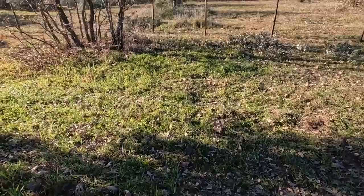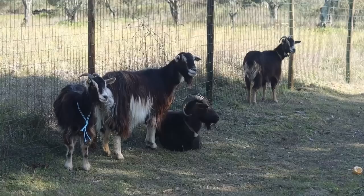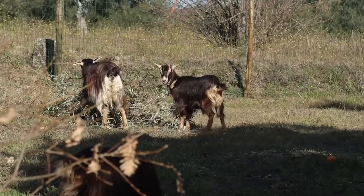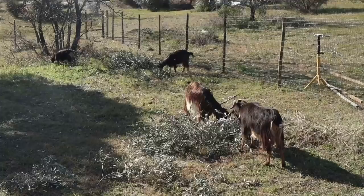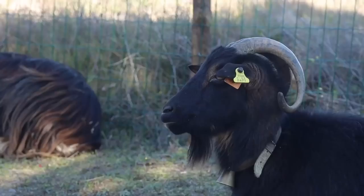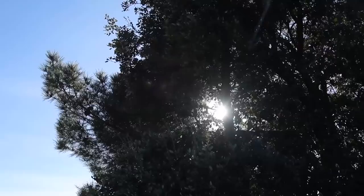It's really nice to see them eating things, and it's good to see that they've settled in really well. And I look forward to them getting to know us and trusting us and allowing us to spend time with them. Always interesting when you first get new animals and they don't know you, and then after a while they become best friends with you. And I'm looking forward to that, because it will be really nice, and goats are really wonderful creatures. And I'm looking forward to them growing with us here.